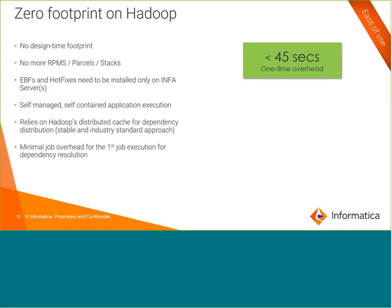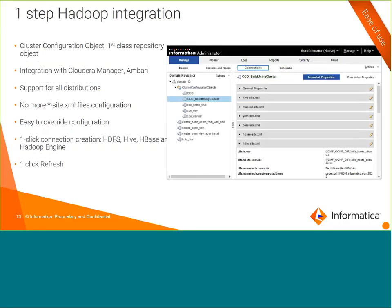The only thing you have to install is our server and our client, and nothing on a Hadoop cluster. All of these things will be completely automated. So this will definitely help you get up and running on 10.2 fairly quickly compared to our previous release.